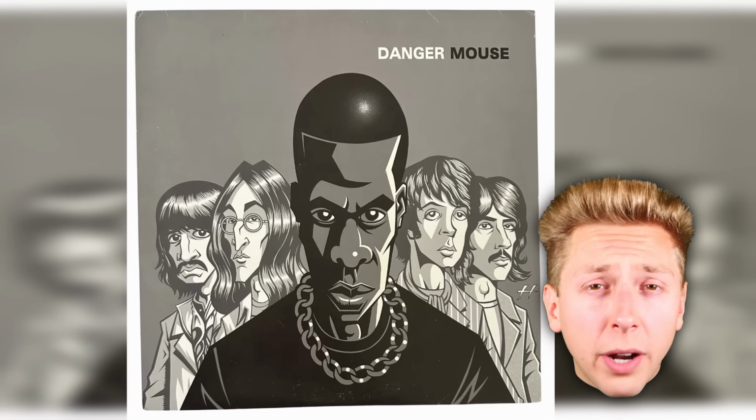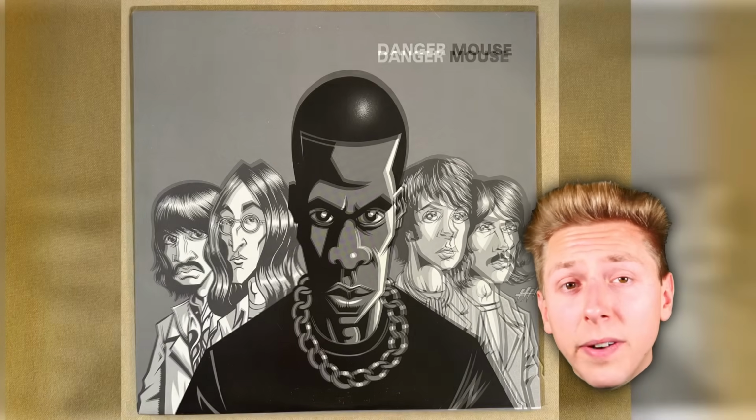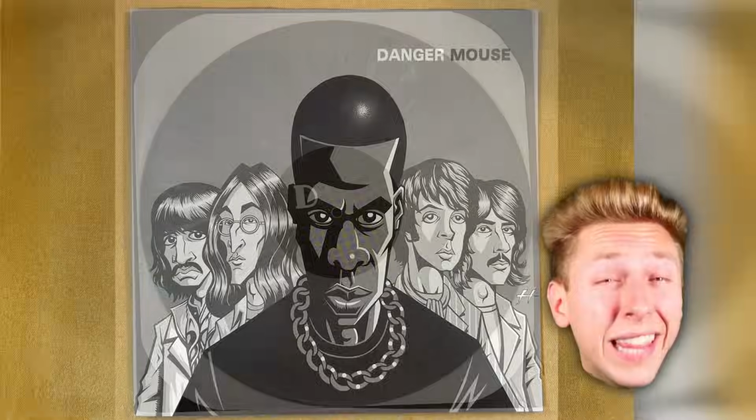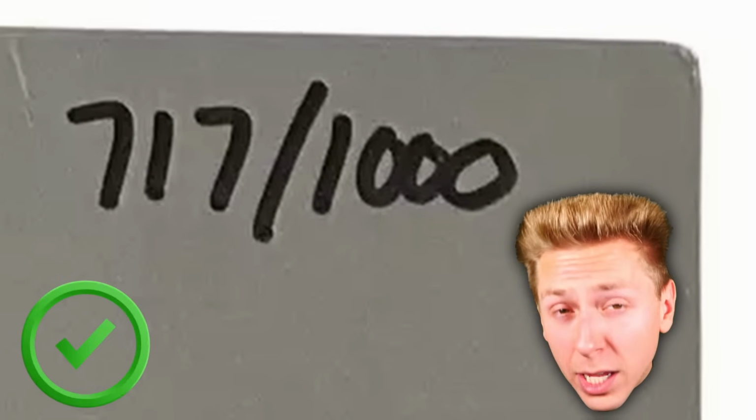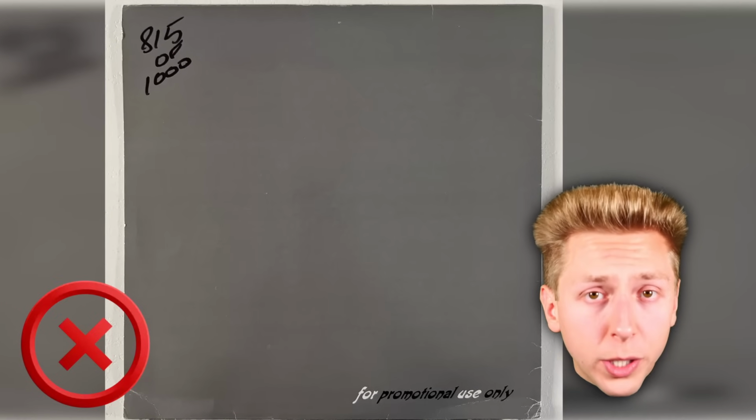So if you're looking to get your hands on the only legit copy of the Grey Album on vinyl, you need to find a copy with this cover, with this color, and with this handwriting, as many bootlegs attempt to replicate the hand-sharpied original.